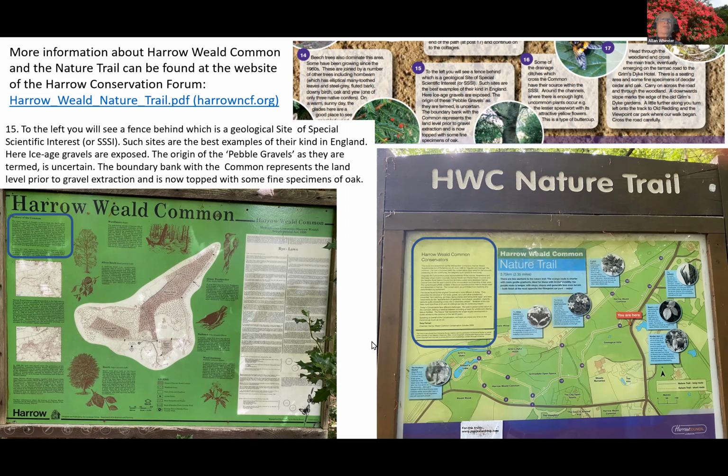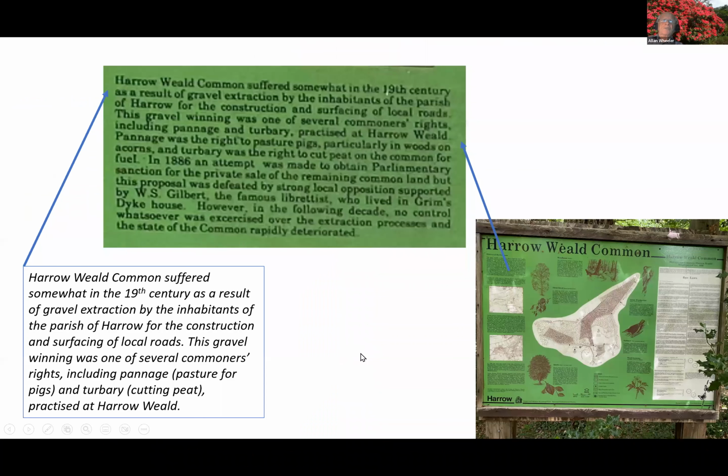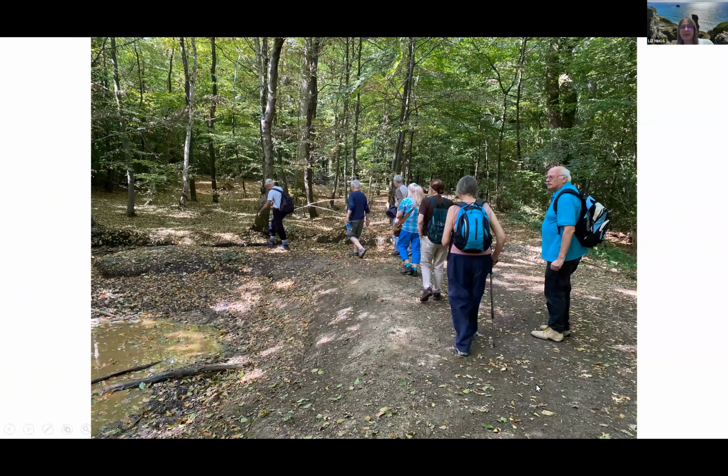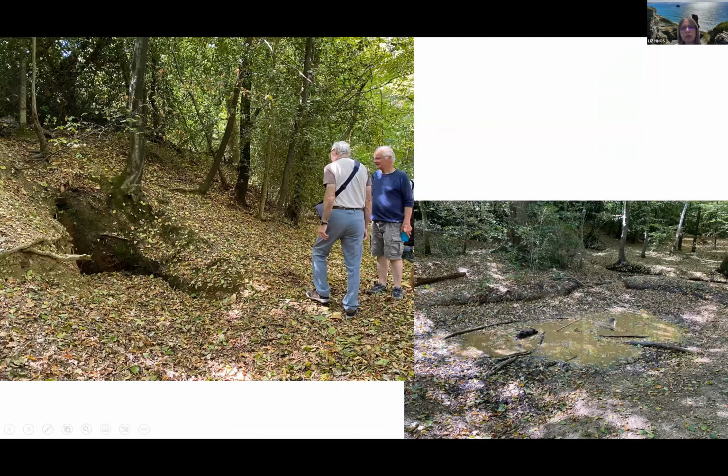Yeah, I don't know who actually wrote that paragraph. Okay. But maybe it's somebody at Harrow Council, I don't know. Okay, interesting. I guess we'll get in touch with them. Is there anything you want to point out about the actual gravels or the water channels?